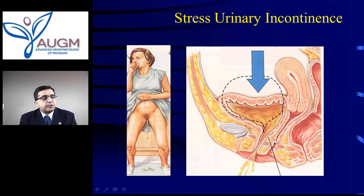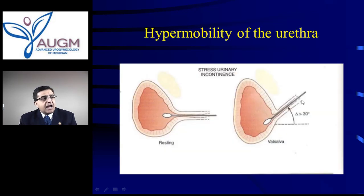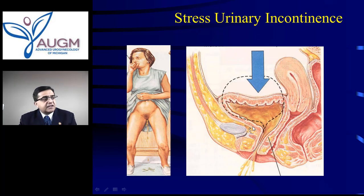However, if the tissue supports are weak, then it'll let it fall back, and as you can see in this case, the junction drops from here to here. It funnels open the urethra because the tissue supports are weak, and that results in urinary leakage. That is what is this hypermobility. The urethra doesn't stay put, it falls down like in this case, and because it falls down, you have urinary leakage. This is called hypermobility stress incontinence and is one of the most common types of stress urinary incontinence.